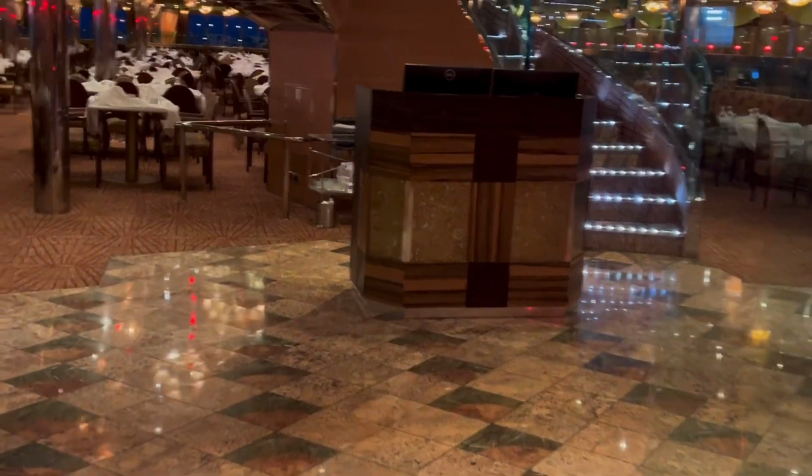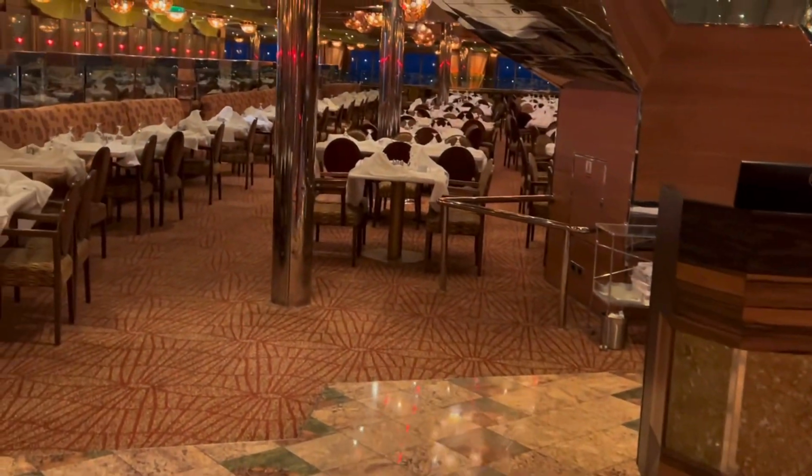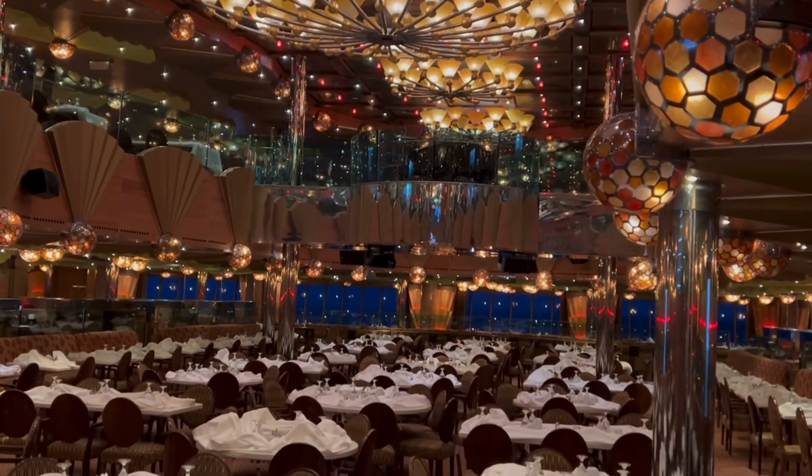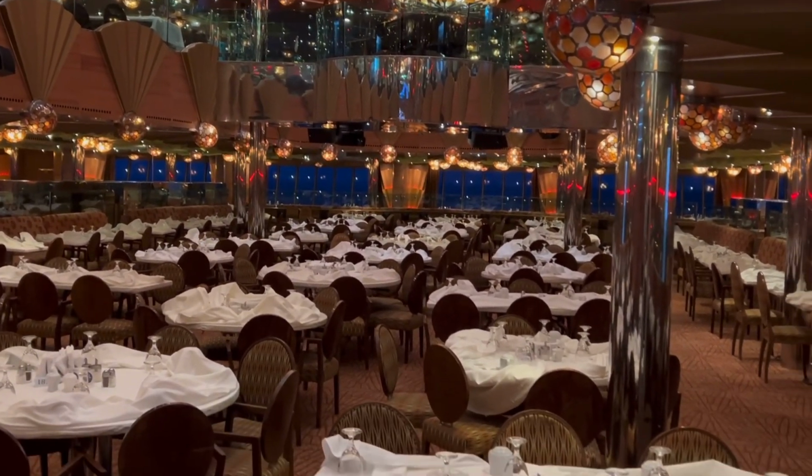Villa Restaurant is the main restaurant and is a 2-story restaurant. Now you can do dining anytime, or you can have scheduled seating times in this restaurant.